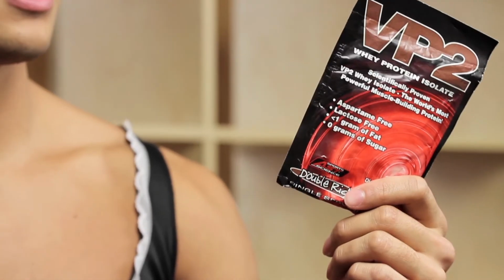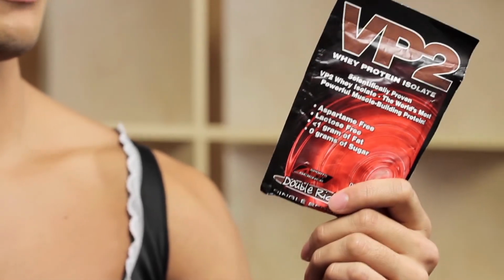When I'm running through the forest on my way to Grandma's house, I need to make sure my wolf fighting skills are on point. That's why I like VP2 protein. It's a revolutionary protein system that delivers more protein to my muscles faster. That way, even if I have a hard workout the night before, I wake up feeling less sore and ready to take on the day, or any big bad wolf that comes my way.